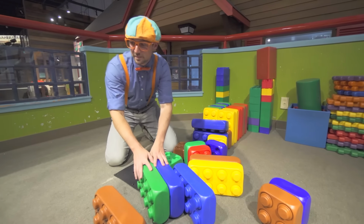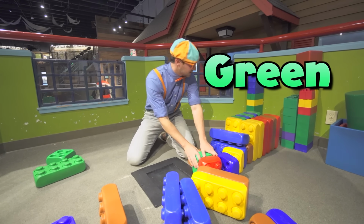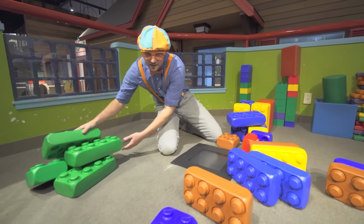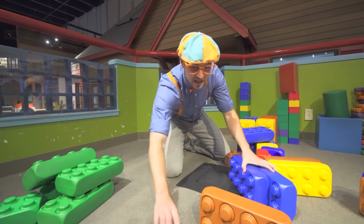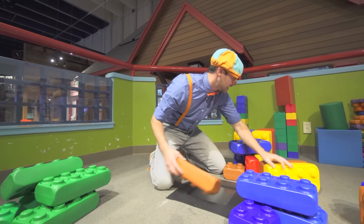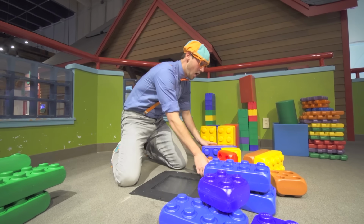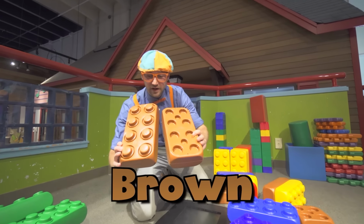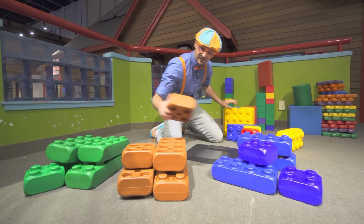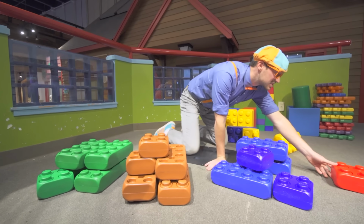Okay, since we made a mess, we need to take the green bricks, put them over here. Okay, there's the green bricks. And let's now take the blue bricks and put them right there. Awesome. Perfect. Oh, hey, look. Here's some brown bricks. Let's put them right here. Hey, here's a red brick. Let's put it right there.